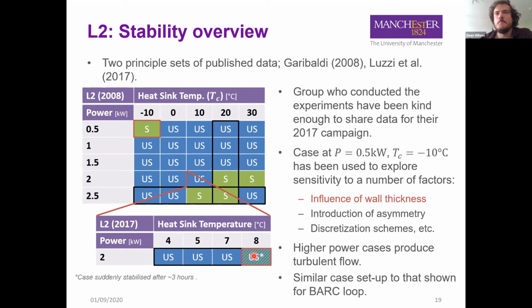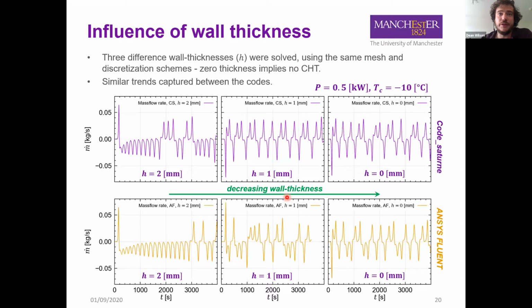I'm going to briefly skip through the wall thickness one, but basically this slide just shows the influence of wall thickness. This is one of the sensitivity studies we did. So we looked at two different codes, Saturn and Fluent, and this is the mass flow rate. We go down from 2 millimeter thickness, which is what we weren't quite sure of the thickness of the experiment at the start. So we did 2 millimeters, 1 millimeter, which is actually what the experiment is, and then zero is no conjugate heat transfer. So you can see that the addition of the thicker wall is somewhat stabilizing, but actually there's not an awful lot of difference between one and zero.